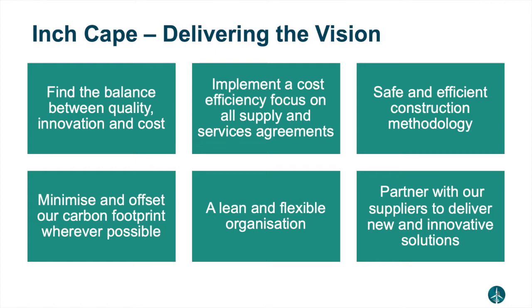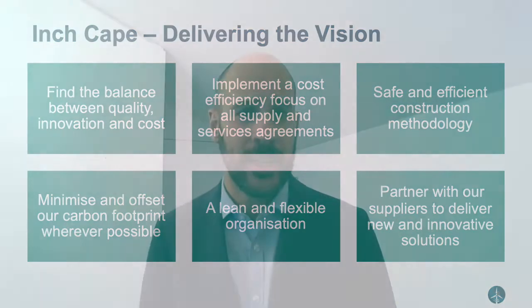In terms of how we're going to deliver that, it's very important for us to find a balance between quality, innovation and cost. We want to implement a cost-efficient focus with some ruthlessness, actually, in all our supply and service agreements. The only thing we don't compromise on is safety, and we actually believe by designing and building a safe project, we will have a more efficient project and a greater chance of securing investment.